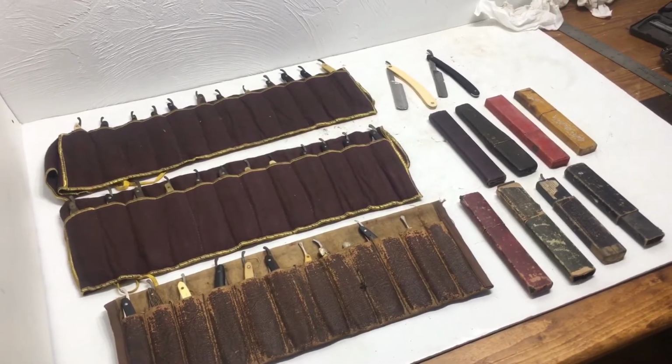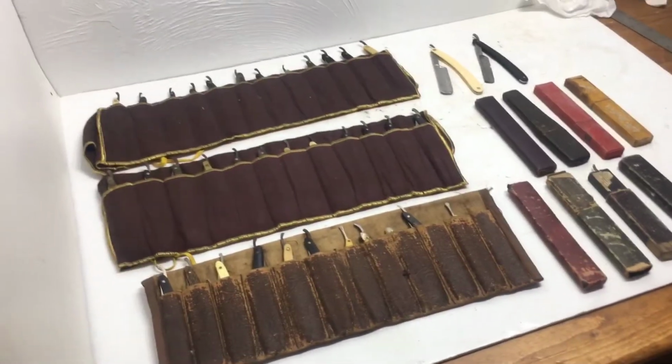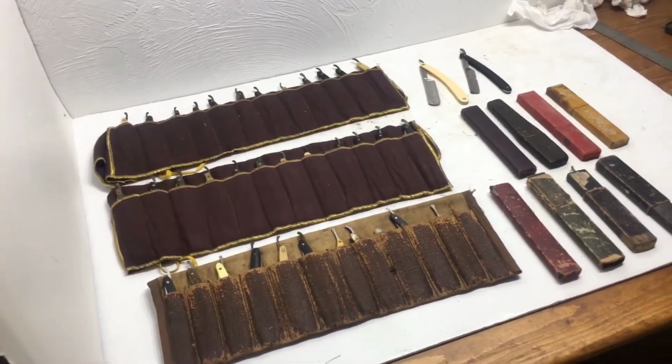All right. So, here's the lot. It is 47 or 45 straight razors.